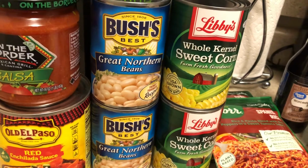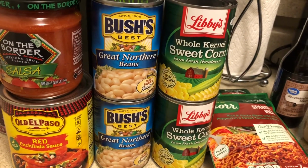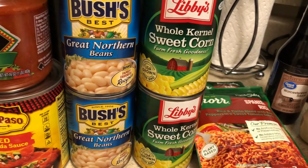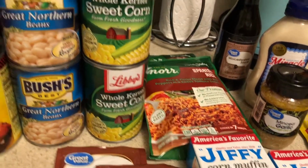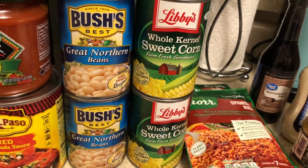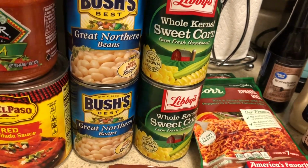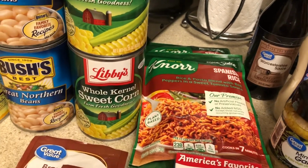Then I've got 2 cans of the Great Northern beans, because I love these with cornbread and beans. It just sounds so good. I got 2 cans of some sweet corn. I wanted to get some frozen corn, but again, could not find it on the site, so I had to go with the cans. I got 2 packages of the North Side Spanish rice.